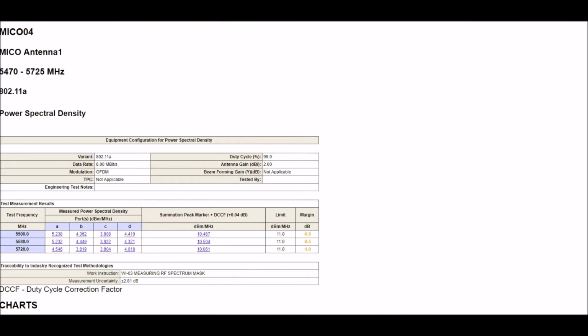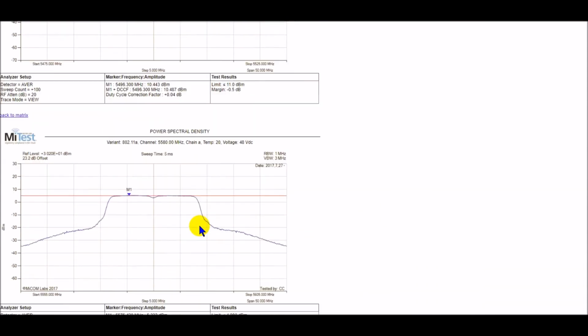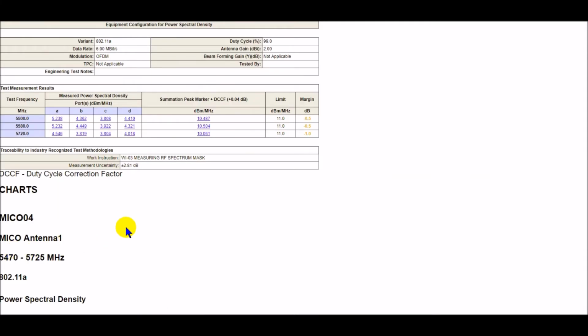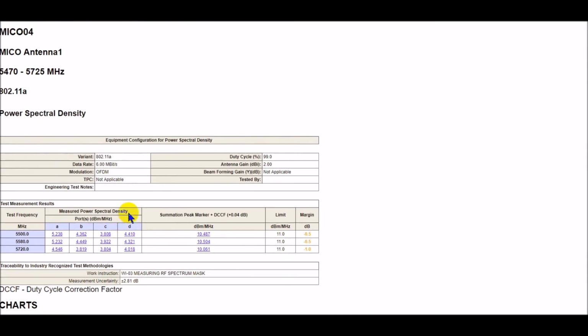By clicking on the power spectral density, we start to see the real power of the MyTest system. Separation of numerical data from its graphical image. Click on the numerical data presents a graphical representation, and we can also jump back to the matrix. Final test reports now group all graphical images into an appendix, increasing test report readability.